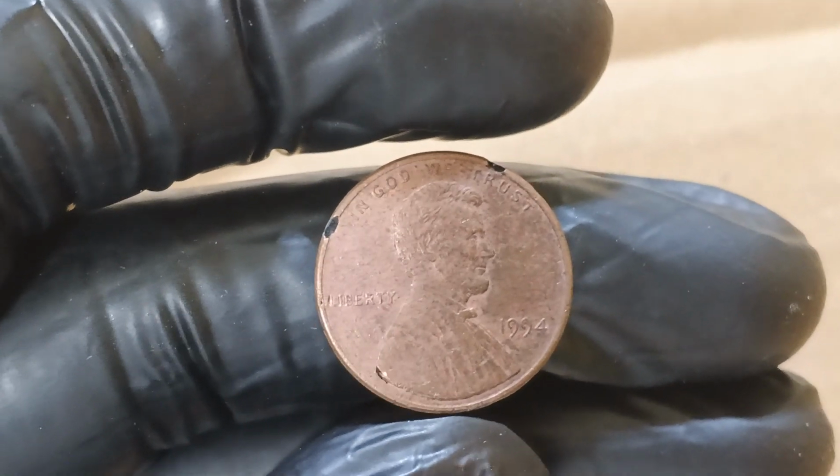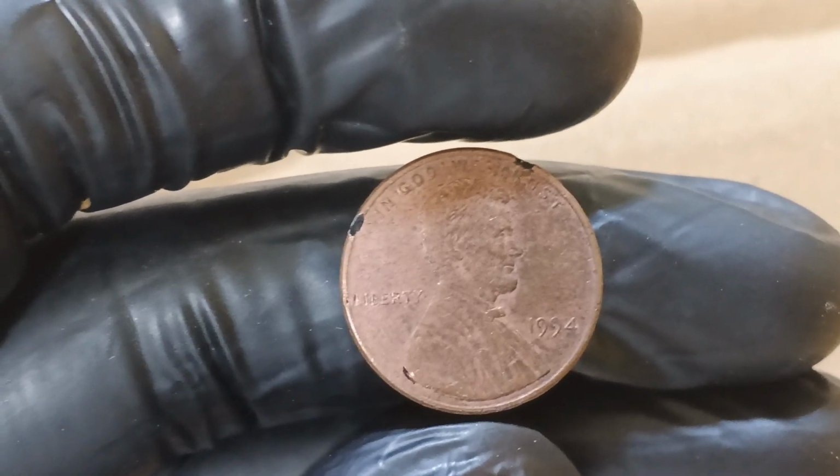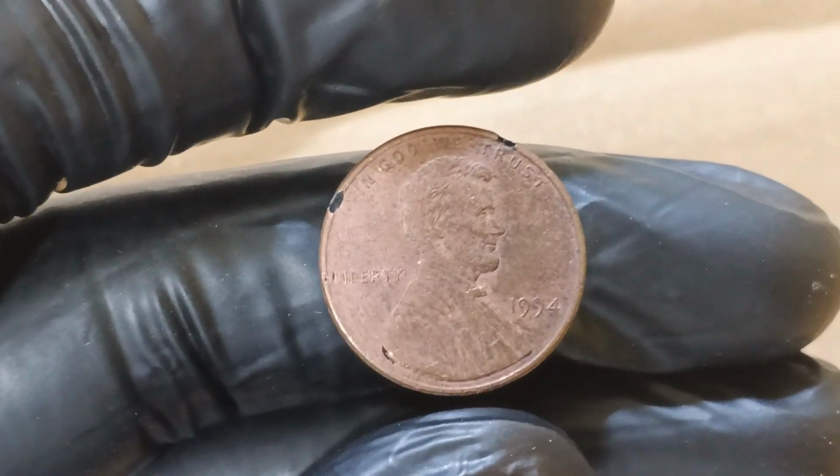Some theorists suggest it could have been part of a joint project with the Royal Canadian Mint, which was known to experiment with nickel-based compositions during the early 90s.